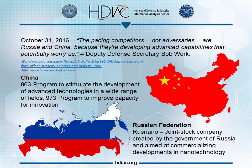And in fact, we do know that China has several programs that are used to stimulate the development of technologies and improve innovation. With these two mentioned, the 863 program and 973, they both have very specific objectives to develop nanotechnology. And Russia has actually entered the game as well. RusNano is a joint stock company that was created to basically commercialize nanotechnology innovation within Russia.